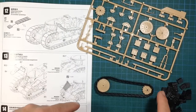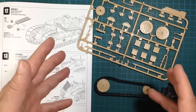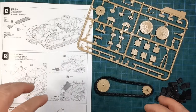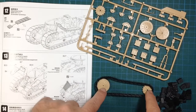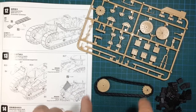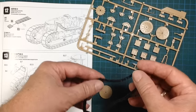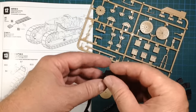I've had a bit of a play, and these little track links go together like duck nuts. I don't know how duck's nuts go together, but anyhow, they're really easy, okay? They just snap together. That took me like 2 minutes. It took me longer to cut those wheels off the sprues because I wanted to see how they'd fit and pop them in. But they are, look, they're all wobbly, see? They do work.